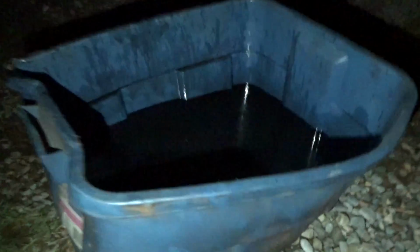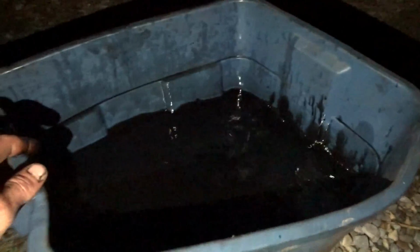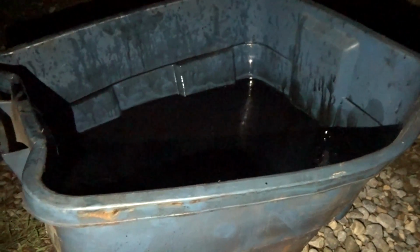But yeah, that's cool. This is the oil that came out. Check this out, man. The not oil is diesel. Look how much came out too. That's like a big 53 liter Rubbermaid, and it's like half full. So yeah, don't want that in there, because if you ran your truck like that, you'd probably like throw a rod or like scuff your cylinders, and then you're really screwed.